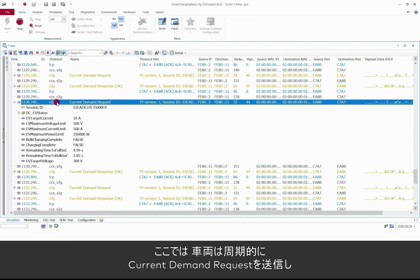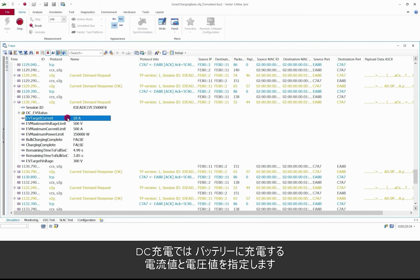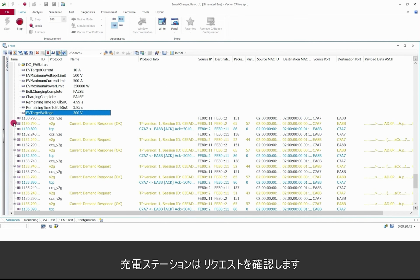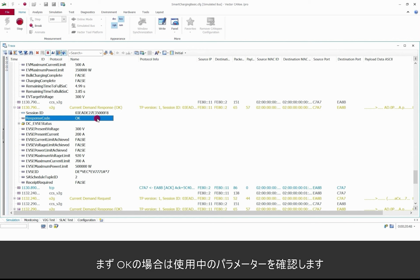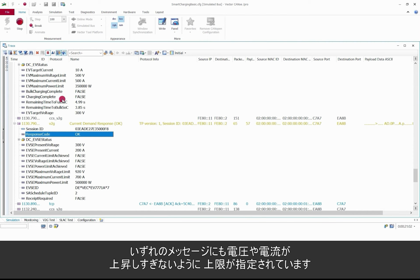Here, the vehicle sends in cycles the current demand request. And at DC charging, it specifies with which current and which voltage the battery is to be charged. The charging station confirms the request. It first of all says, OK, it has been accepted. And then it also confirms the parameters which are currently in use. Both messages also include limits to make sure that the voltage or the current will not become too high.